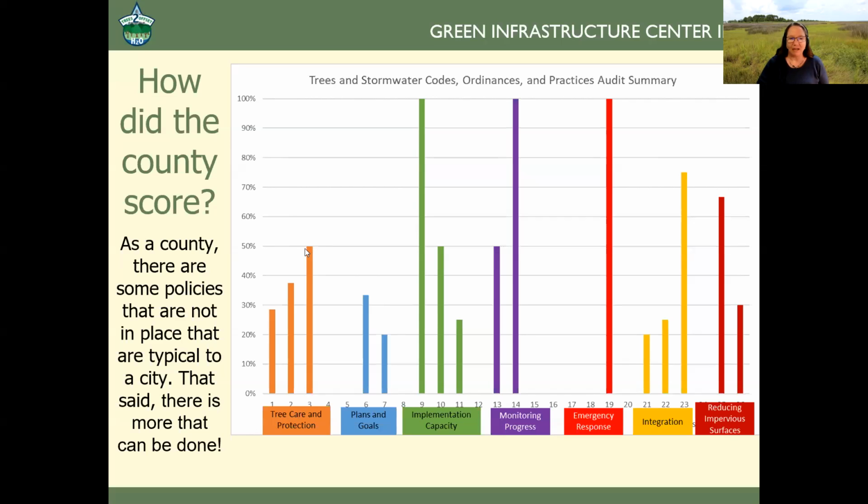So tree care and protection standards, they got up to about 50%. So these are all the different elements, plans and goals. They could do a lot more planning for their forest. Implementation capacity, for one thing, they scored 100%. Emergency response, they don't have a lot of emergency plans in place in terms of the forest. And then monitoring progress. So for every community, we don't give them a grade like F is a fail and A is perfect, but we want them to see what those areas are where they might be doing well and areas where they can improve.